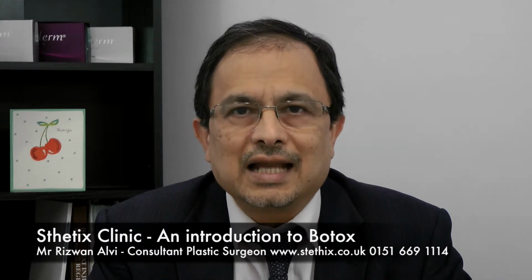Botulinum toxin works by reducing the movement of the muscles, and depending on the dosage of the toxin injected into the muscle, it can either cause a slight decrease in the movement of the muscle, or at the other end of the spectrum, completely paralyze the muscles. And this allows us to control and reduce the dynamic movements.